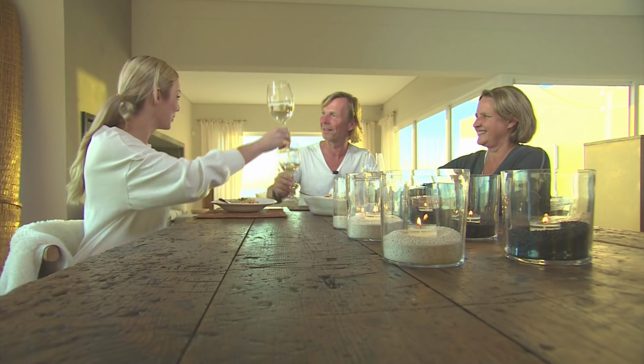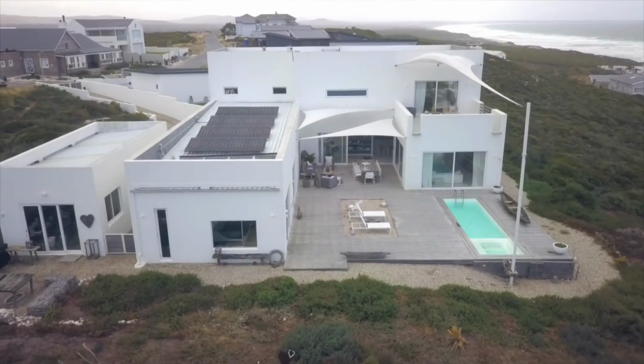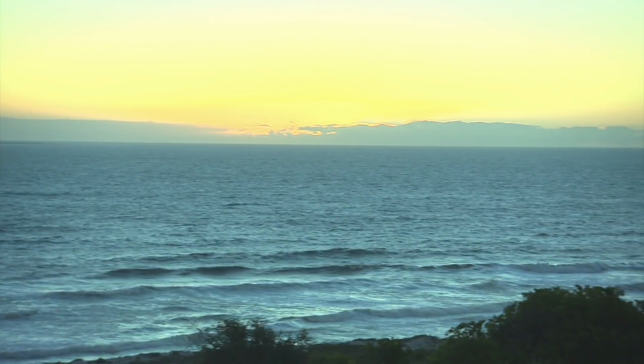Evie, Joachim, your house is beautiful, tranquil, inviting. It's everything a home should be. Thank you so much for having me. As the Germans would say, Guten Appetit. Guten Appetit. The Elsners now build and decorate just one house a year, taking life in their stride and on their terms.